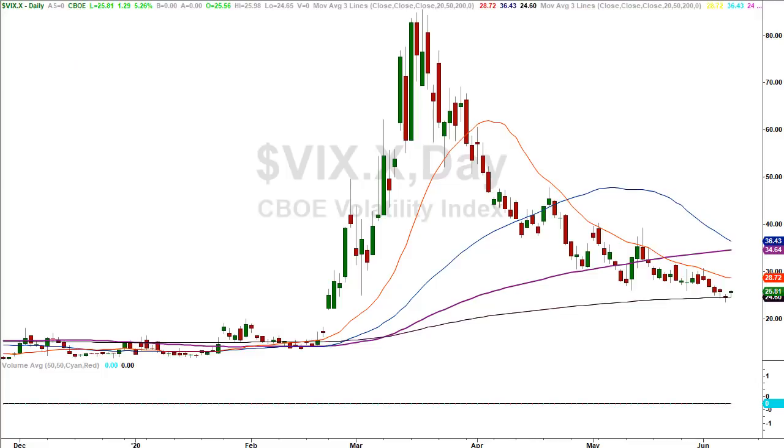Got a bucket full of emails today on the VIX, so might as well bring it up. What do we see? We see the VIX, what a collapse it had. We see the VIX into its 200 period moving average on Friday and basically bounced off of it today. Nothing more, nothing less. However, is it a tell of something more to come? Is the 200 going to be support?